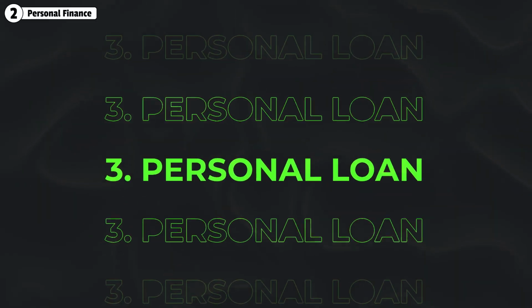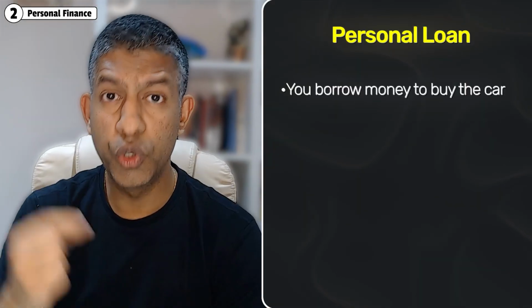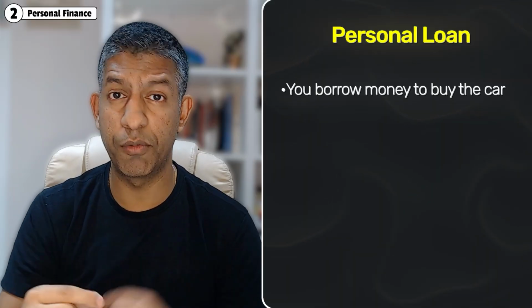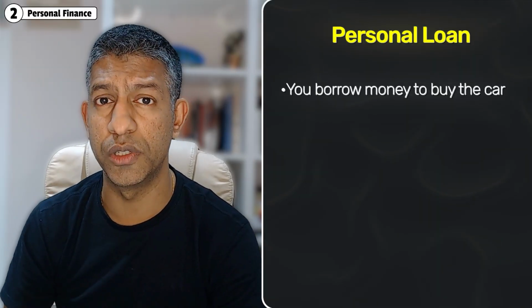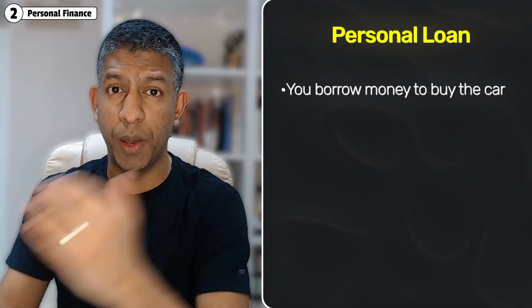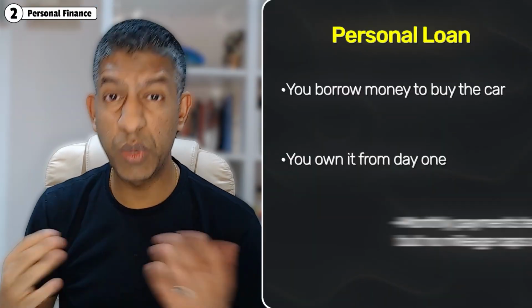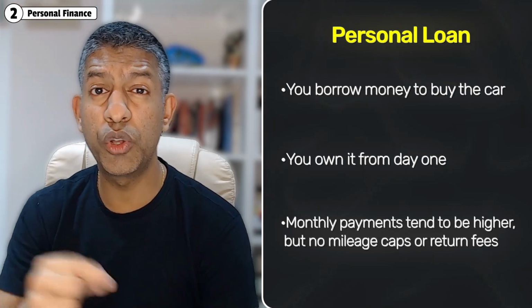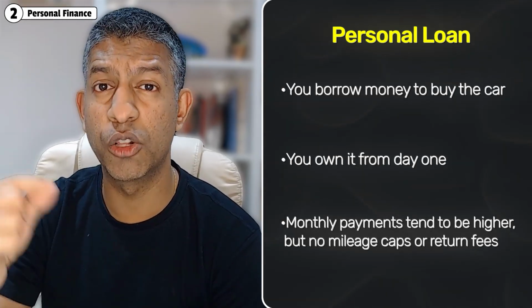expect. Then there's the personal loan. You borrow money to buy the car. You could take a loan out from the company that you're buying the car from, or you could take a loan out from your bank or another financial institution. Now, just like buying the car outright, except this time you're taking the money from someone to buy the car, you own the car from day one. Now, with this route, monthly payments tend to be higher, but there are no mileage caps or return fees, which you can often get with the PCP or personal contract hire routes.